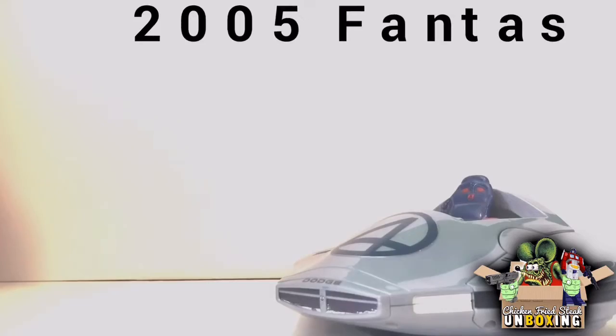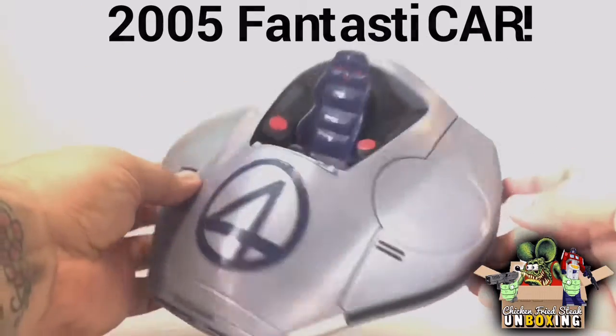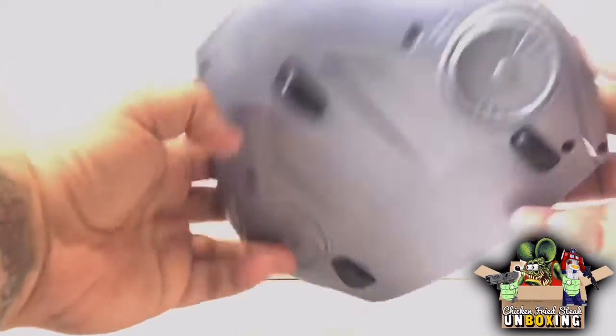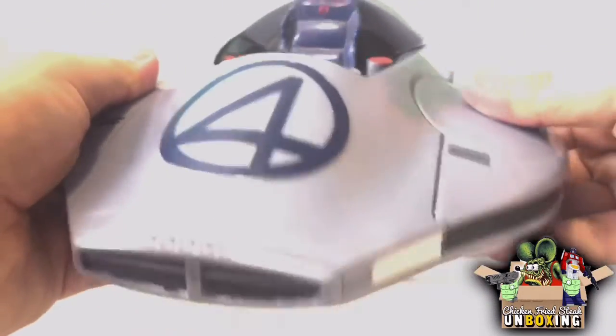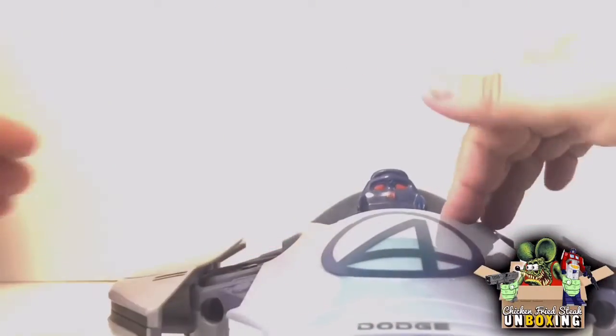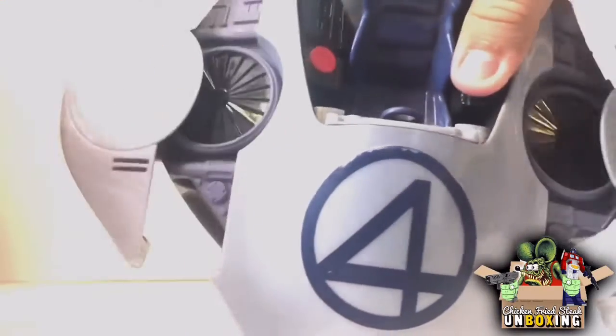Okay, first item I'm going to pull out is the one I'm most excited to receive, which is the 2005 Fantastic Car from Fantastic Four. This comes after the cinematic movie in 2005 with Jessica Alba and the rest I can't think of off the top of my head. But this is the Dodge Hemi car or ship that came out in the movie. There's 3 pieces to it that all snap together to form the Fantastic Car, which I really think is incredible.